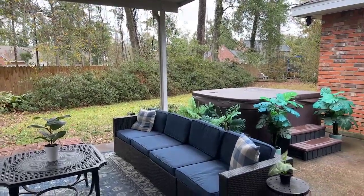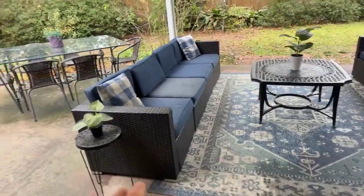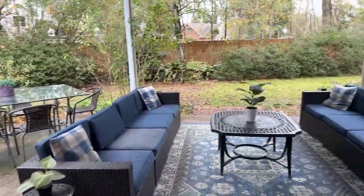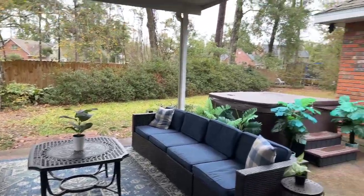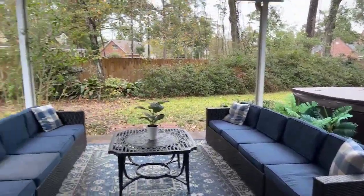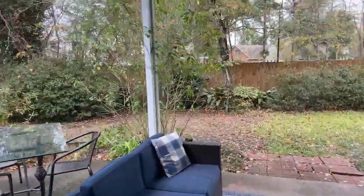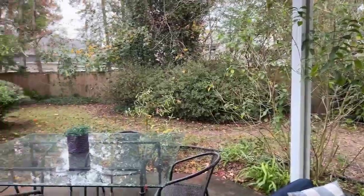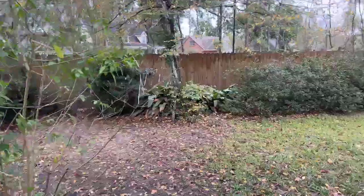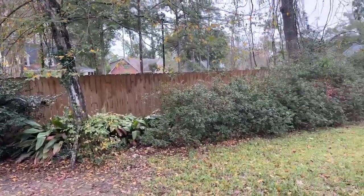Okay, so now we're outside, covered patio. And look, the covered patio covers and then the concrete extends out. So you have a nice covered area. There is the hot tub. Hot tub can stay, hot tub can go. That's your choice. And then there's a gate. I just want to show this to you real quick. So first, side yard there. There's a gate right there where you can walk through.